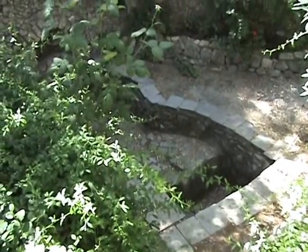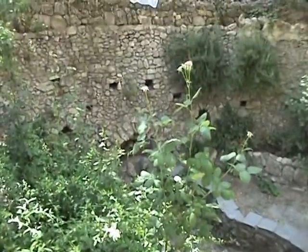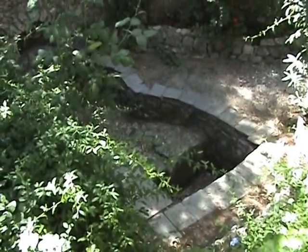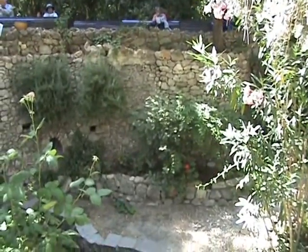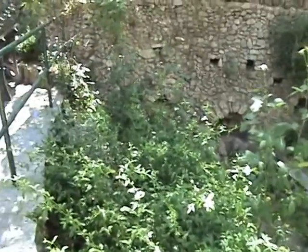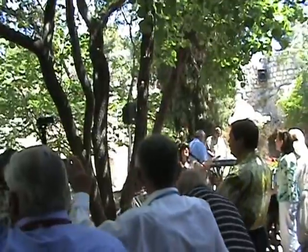Hey, Kim. You have to say a little louder, Kim. I have to say Kim, this is my name, Kim. This is a wine press that they excavated here on the site. It's one of the evidences that this was indeed a garden about 2,000 years ago. Close to the site, close to the road where Jesus was crucified. Ask me how I know.